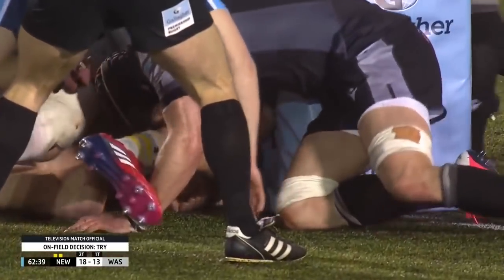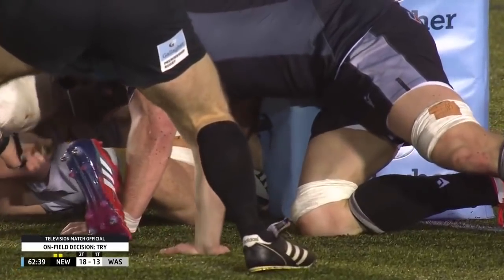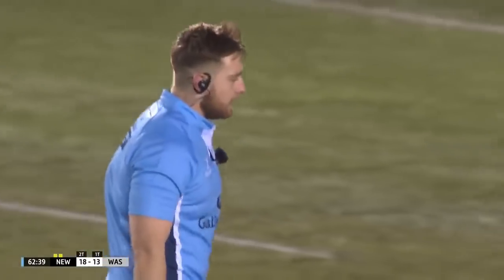As I've come round, I've seen it grounded on the line. Bear in mind the on-field decision made by Anthony Woodthorpe. I think this is going to be awarded. Yeah, I think that second one, Woody, when you see there that he does get it down on the line, yeah. Okay, no cool. Try line.